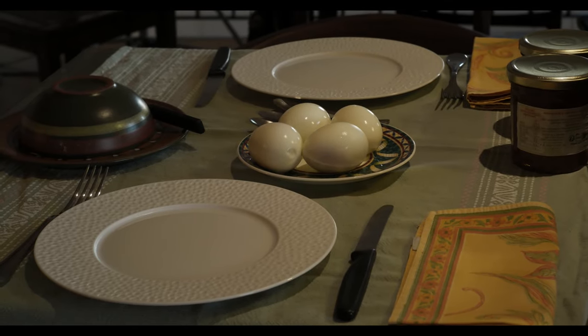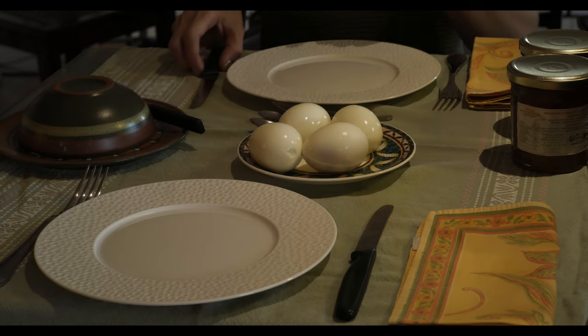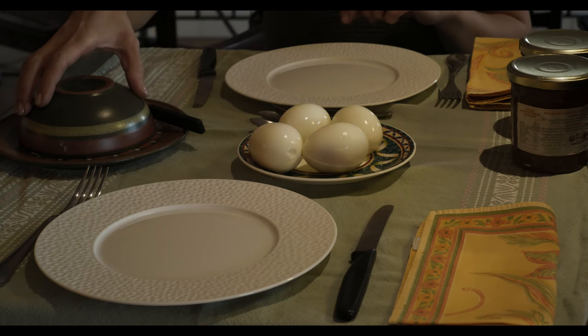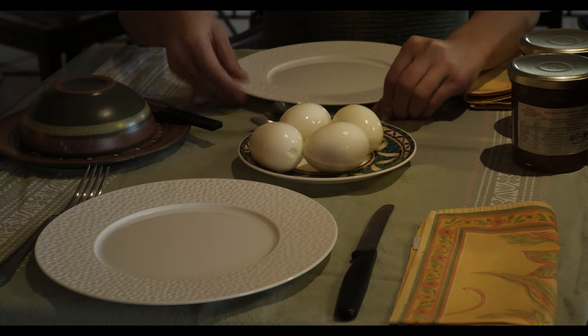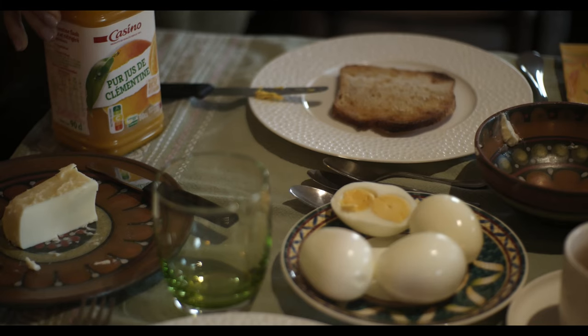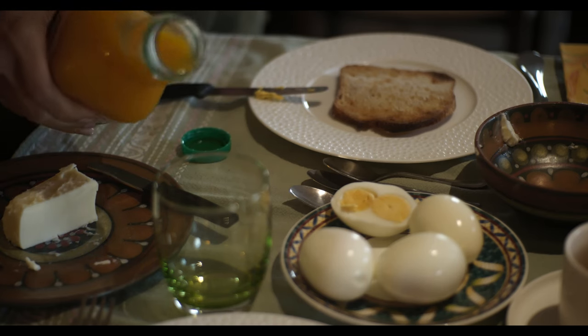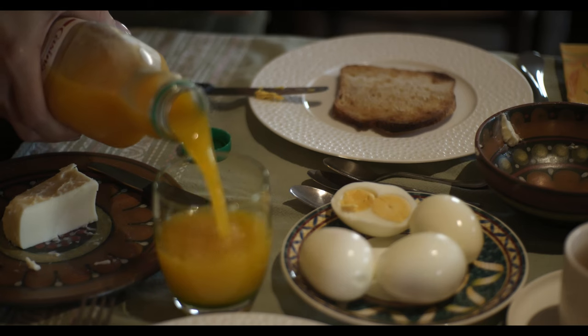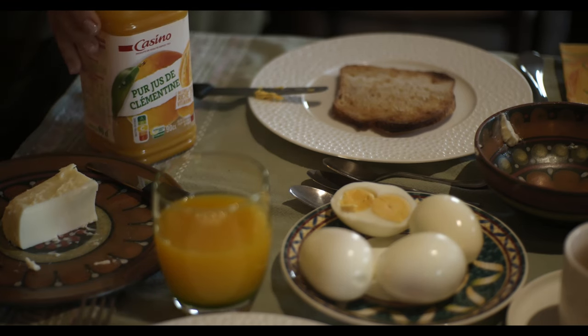Now to the main breakfast table. Orange juice, hard-boiled eggs, buttered toast, and of course, espresso Italian coffee coming through the espresso machine. The coffee powder used is freshly roasted Italian melange. Orange juice, hard-boiled eggs, butter, and toast.